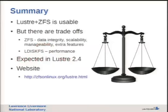So in summary, I would say Lustre+ZFS right now is actually pretty usable, but there are still trade-offs to be made. I think ZFS wins for data integrity, scalability, and manageability. Those are things we care a lot about on the big system. But LDiskFS still does better in a lot of the performance categories, and that's where we need to focus some work. This work is expected in Lustre 2.4.